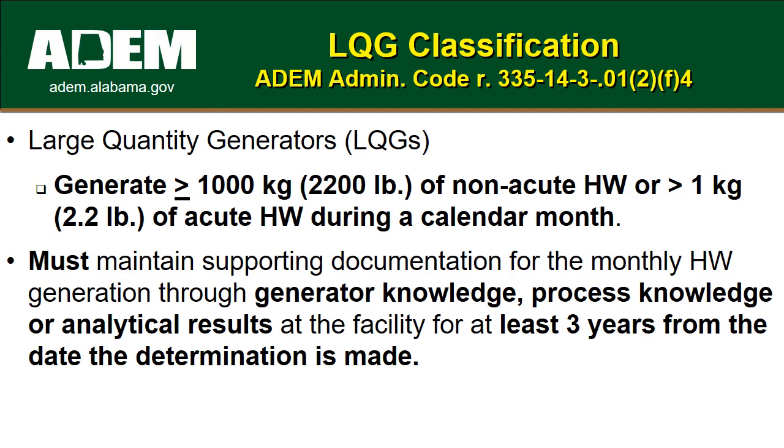The large quantity generator classification. If your facility generates greater than or equal to 1,000 kilograms or 2,200 pounds of non-acute hazardous waste, or greater than 1 kilogram or 2.2 pounds of acute hazardous waste during a calendar month, then you're classified as a large quantity generator of hazardous waste. You must maintain supporting documentation for this monthly generation determination at the facility as part of the operating record for at least 3 years from the date that determination is made.